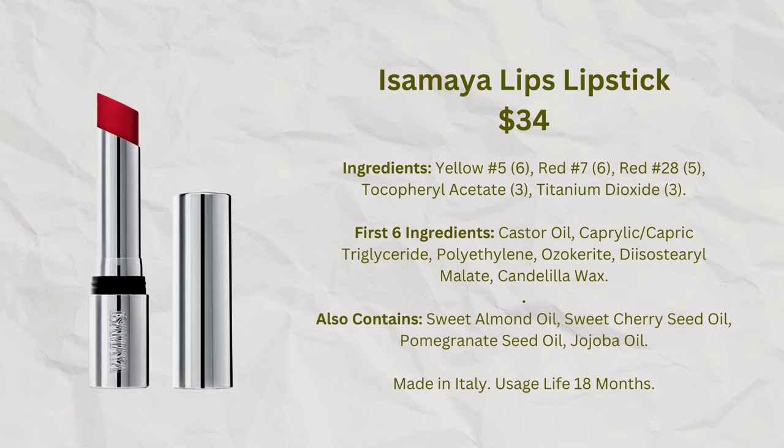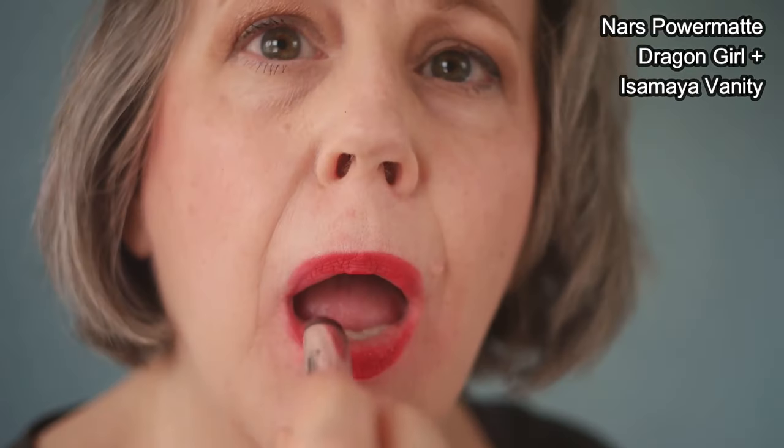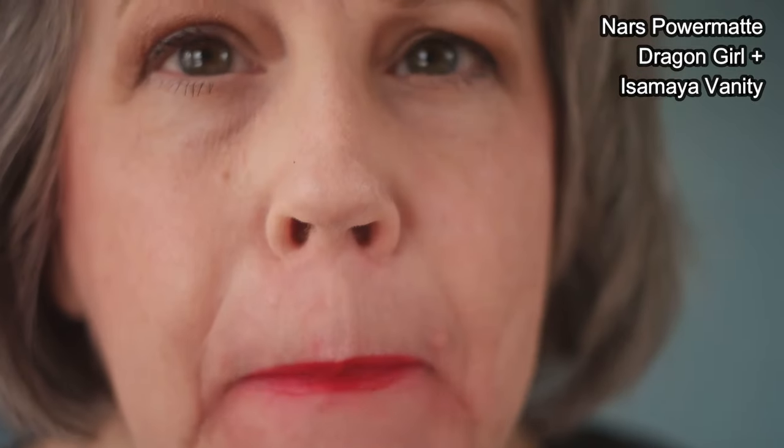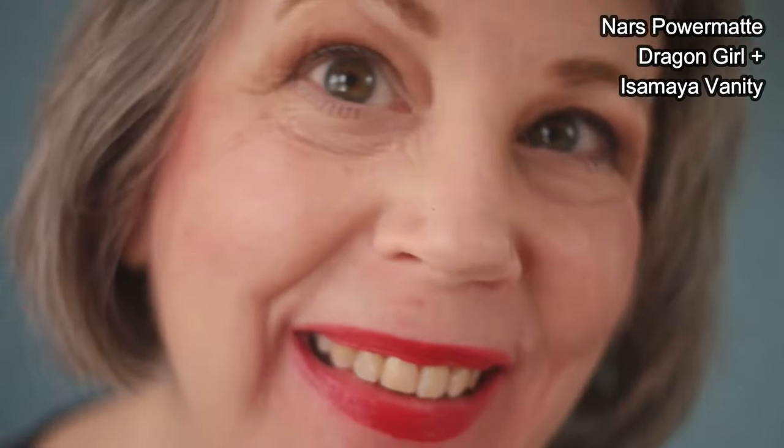Now, in addition, I just want to mention really quickly that Isamaya also has a line of lip balms in a number of different colors. And the reason that I think it's important to bring this up is this is the one lip balm that I have used that I think works really, really well on top of matte lipsticks. Usually when I put a lip balm or a lip gloss or anything like that on top of a matte lipstick, that really ruins the performance of the matte lipstick, so it doesn't last very well and it doesn't look as nice.